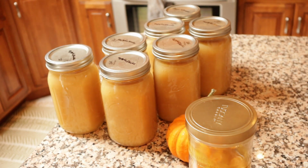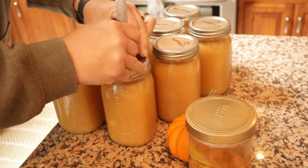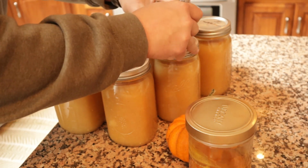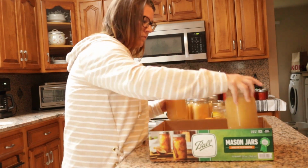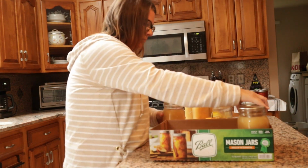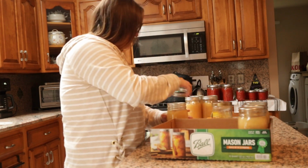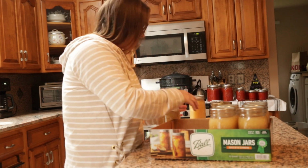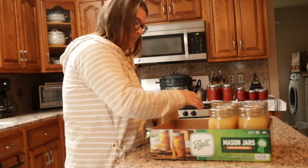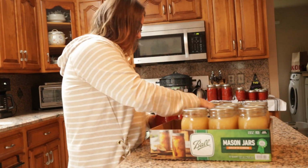My husband was nice enough to label some of these for me with the date because I had not done that yet. And another thing you want to do before you store your food is to remove the ring. This is not needed once the jars have sealed. And also, I think it goes without saying, but you want to make sure that all of your jars have sealed properly before you store them. I did have a few jars, both from this week and last, that did not seal. So those are in the fridge and I will use them within the next 2 weeks.